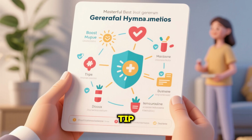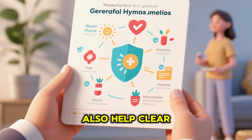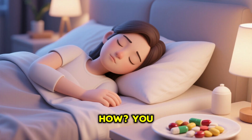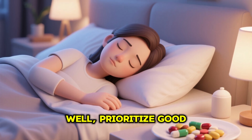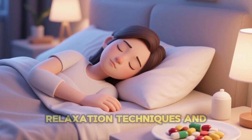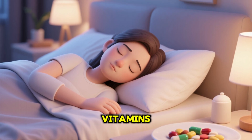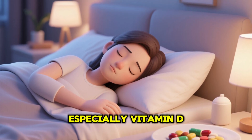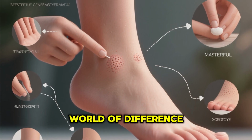As a bonus tip, did you know that boosting your immune system can also help clear up warts faster? How, you might ask. Well, prioritize good sleep, manage stress through relaxation techniques, and ensure you're getting enough vitamins, especially vitamin D and zinc. These simple steps can make a world of difference.